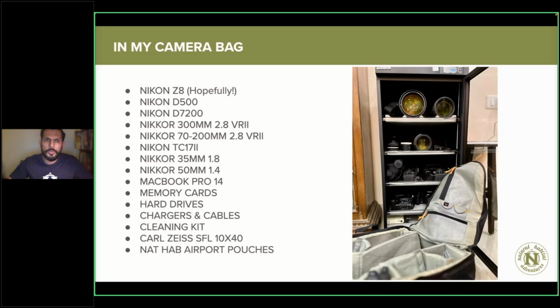But also, you see, in situations where you have, like we sometimes do, a tiger walking towards us, or a tiger really close, or say something as large as an elephant or a rhino fairly close to us. In those situations, a long telephoto lens can be useless. So in situations like that, I switch to the 70 to 200.